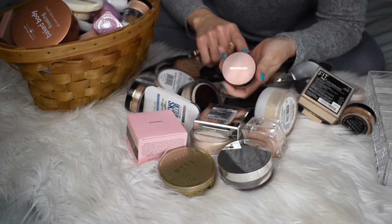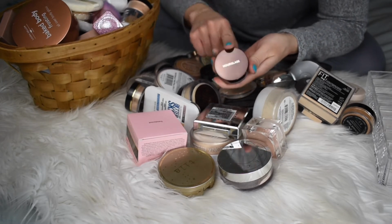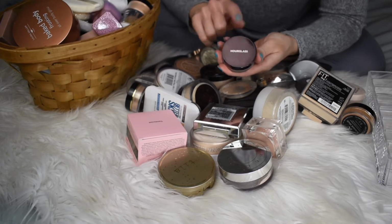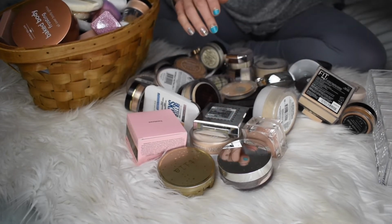Another one I really love is this one by Hourglass. This is the Veil Setting Powder. This is just a little mini. I like this so much, I bought myself the full size. And when that is somewhere in here, this is not even all my powders. There's this whole basket as well. So I am going to hang on to this one. This is a highlighter, so we'll put this to the side.